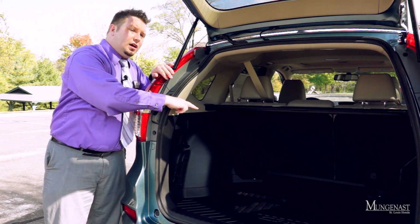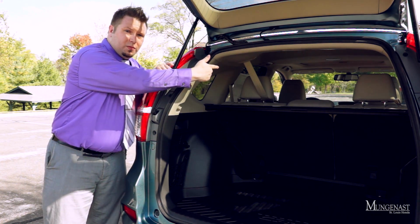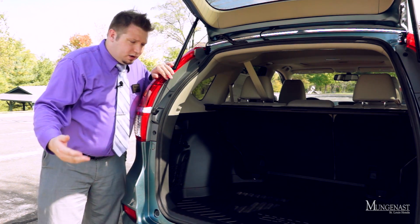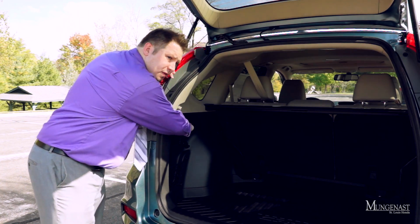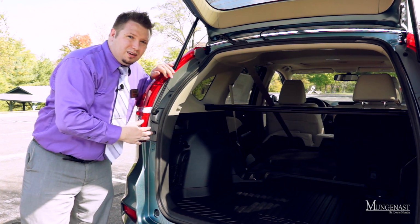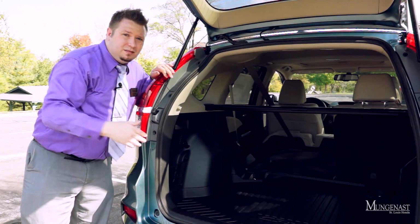There's two ways just to do it by standing on either side of the car, but if you've got a cart full of stuff here, you don't want to even deal with any of that. Just grab the lever, and that will release the back seat. It doesn't get any easier than that.